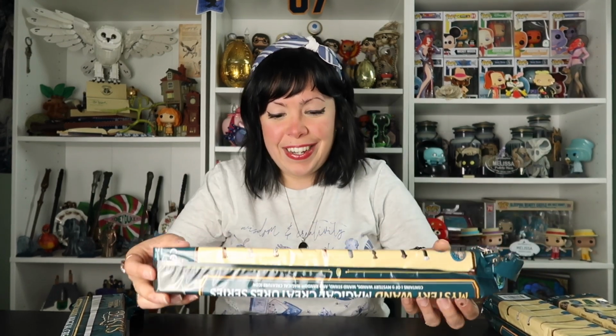I really want to get Queenie's wand. I love Queenie. I think that'll be a really cool one to get. Let's see, which other one would I want to get? I really like Dumbledore's wand and Tina Goldstein, just because I like Tina a lot. Although Nicholas Flamel's wand looks really cool as well. Let me show you close-ups of all these ones.